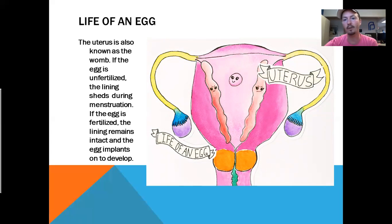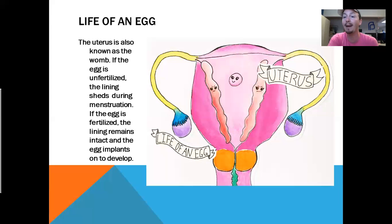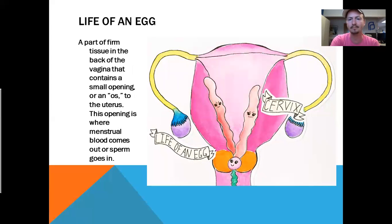So like I said, if the egg or the ovum does not get fertilized, then once a month, this all comes out of the body. This is why women have their monthly periods, because all this buildup is preparing the uterus to get pregnant. And if it doesn't get pregnant, it all comes out and starts over again. And now it's squeezed out through this tiny, tiny hole called the cervix.